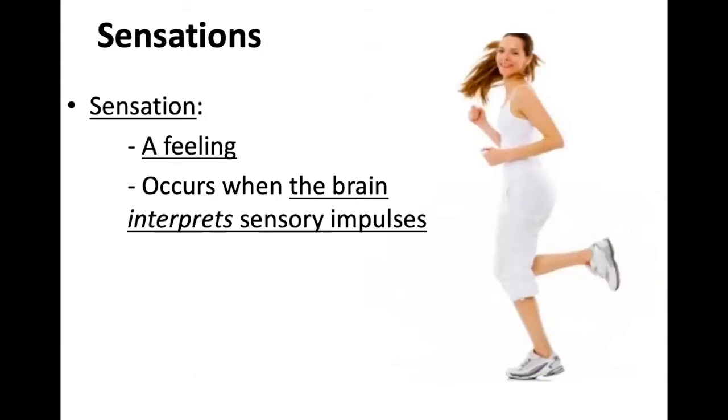So now we know the different kinds of receptors, let's talk about actually sensing things. A sensation is a feeling, but no, not all touch, right? Sometimes it's temperature feeling, sometimes pain feeling, sometimes it's smell, which is technically a sensation, technically a type of feeling. It occurs when the brain interprets a sensory impulse.